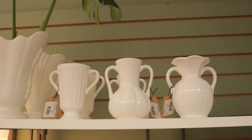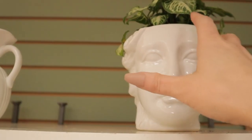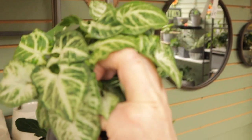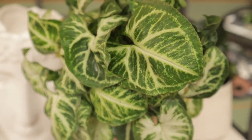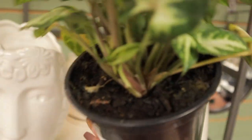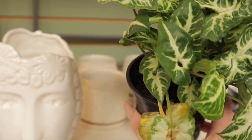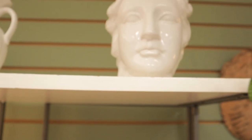They always have such a beautiful assortment of pottery here, and I love this face pot with this gorgeous syngonium. I wonder what kind of syngonium this is. Look how pretty that is. It's kind of different from any syngonium that I have. And it's $9.99. That's a maybe. I love, love, love syngonium. I just love how the leaves are so dark and then it has that beautiful white stripe down the center. Absolutely beautiful. And I'm kind of feeling it in this face pot.